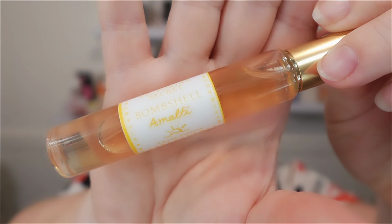The last one in the collection is Bombshell Amalfi. This is the one, if you saw my haul video, I was most excited about. Scent notes are sun-kissed tangerine, coastal peony, and solar driftwood. I'm wagering that there's also lemon in here, being Amalfi. You know what I mean? Anytime somebody says Amalfi, I think of a lemon. But anyway, I did spray it on here. We're going to do a quick refresh spray.